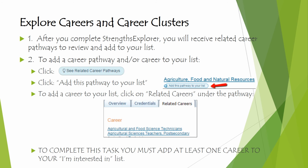Now, click on the See Related Career Pathways link. Pick one that you like and click Add this pathway to your list. Then, one more last step, click on the pathway and click on the Related Careers tab, and then add one of those careers to your I'm interested in list.